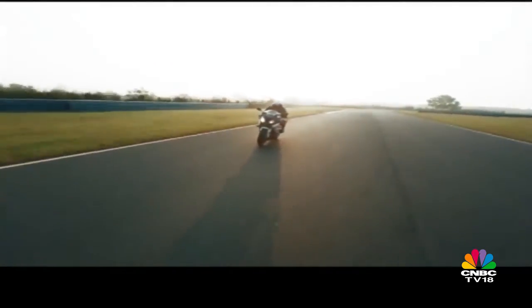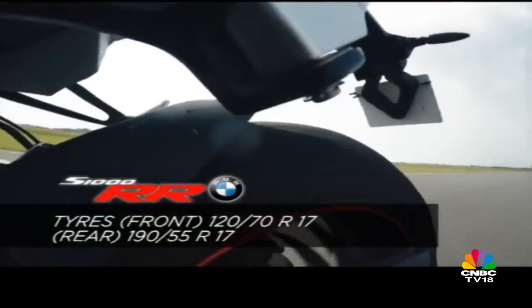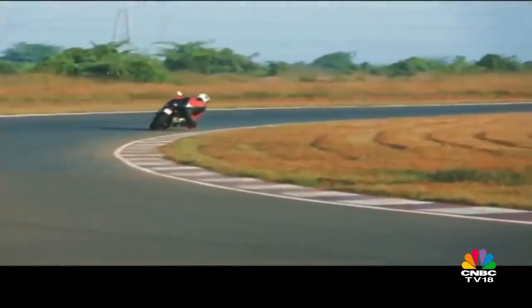As compared to the older version, the new S1000RR uses a sharper steering geometry and a longer wheelbase to offer better stability around corners, along with more feel and feedback from the front end.